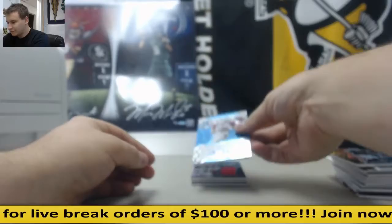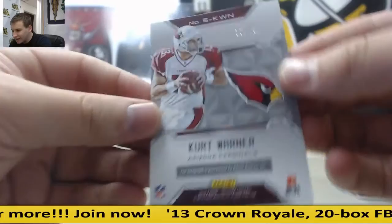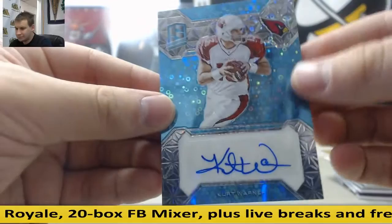There you go. There's a hit for Sons. Not a bad one either. Kurt Warner for the Cardinals. Neon blue. And that is 5 of 15. Pretty nice hit right there. 5 of 15. Congrats, man.